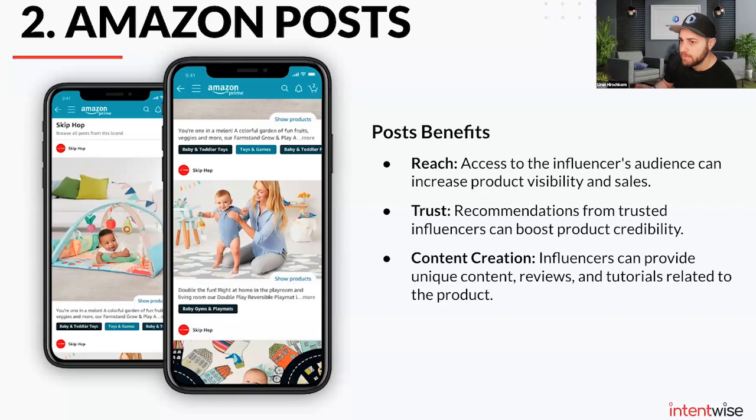So benefits: reach. You get visibility on mobile. You also get visibility sometimes on desktop. Amazon has been playing around with showing posts on desktop. If a customer clicks on it and goes to your feed, they get to see more social media type posts from you. They can follow the brand as well, which can add to your brand followers, which you can then market to through other means that we'll talk about here.